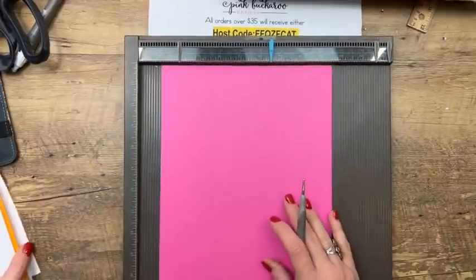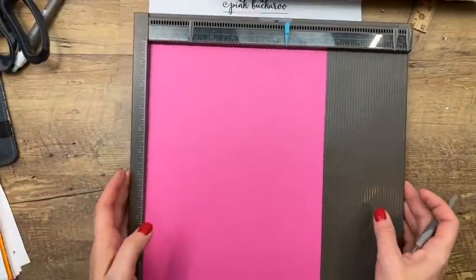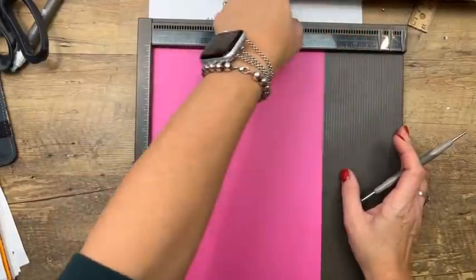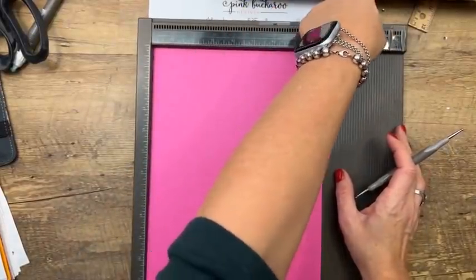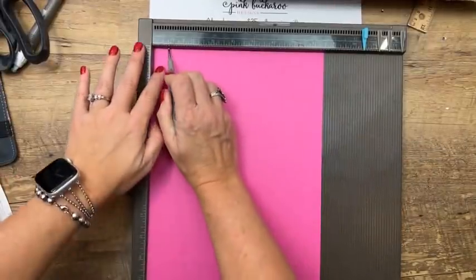You're going to start with an 8.5 by 11 inch piece of Magenta Madness cardstock. Okay. You're going to score the, let's do the short side first, at 3/4 of an inch.